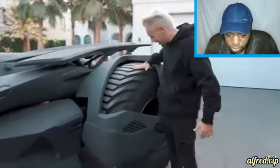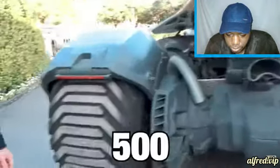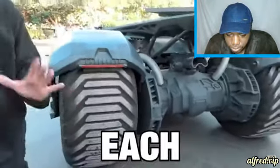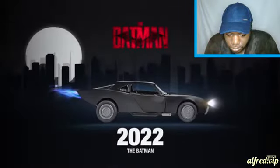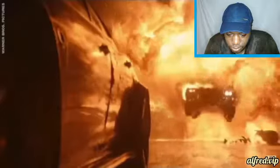Random fun fact again, the wheels at the back weigh 500 kilograms each. Lastly, we have the latest Batmobile in 2022's The Batman, aka Robert Pattinson's Batmobile.